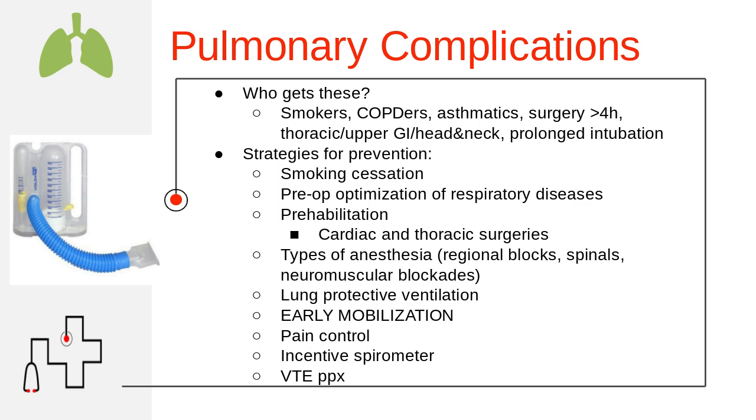The regional blocks are pretty cool, so I did a lot of shoulders. What they do is an interscalene block, and what it does is it numbs all the sensation of that upper extremity. So if they do it on the left side, the whole entire left upper arm is numb. They still have motor function, but they don't feel like they do because they can't feel it, right? It feels like their arm is asleep. And so what that does is, they don't have a pain stimulus, so it decreases the amount of sevoflurane or whatever their anesthetic is to keep the patient asleep, because there's no pain stimulus. So that's really great for our pulmonary patients because with less gas, they don't have to inhibit them nearly as much. So these are big things that help.